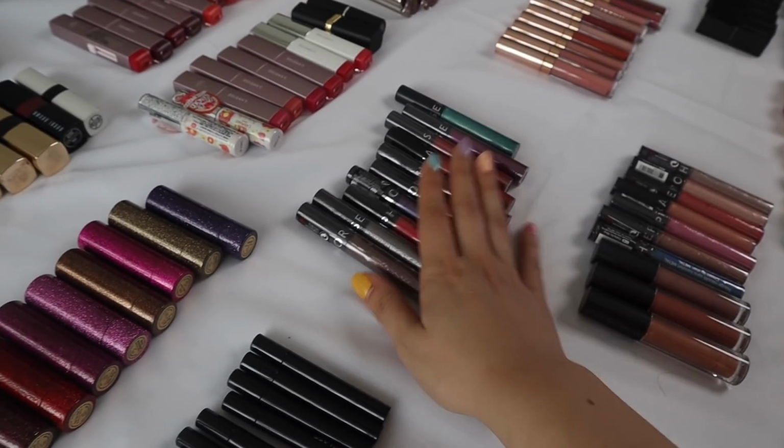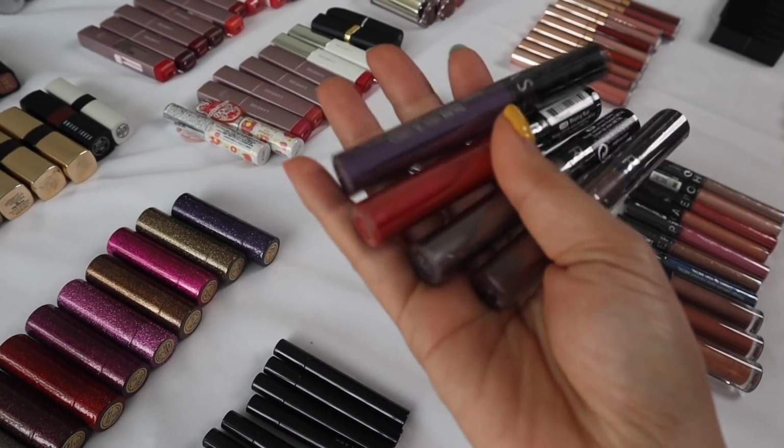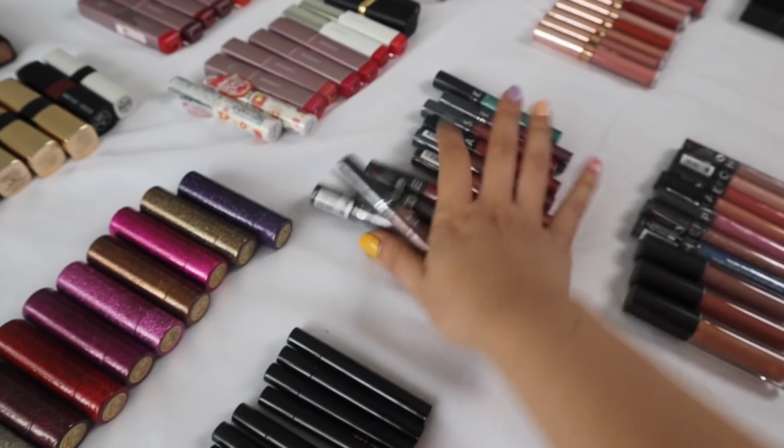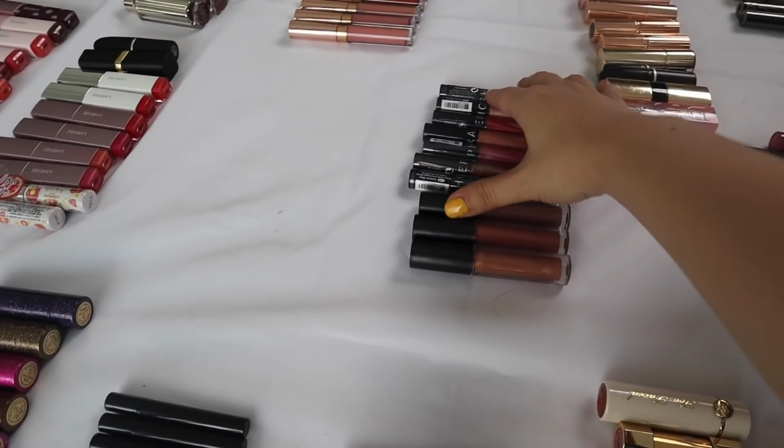Okay, so these ones I have not opened. I received them a while ago. As you can see, it's still got the wrappers there. They have a metallic finish to them. They're the Sephora collection ones. So I think I will donate these ones. So that's going there. There's actually more.